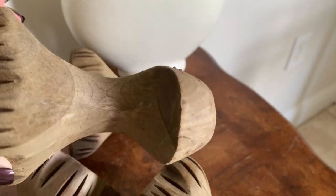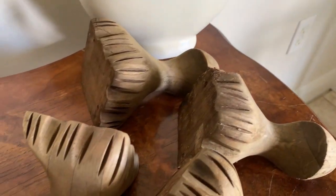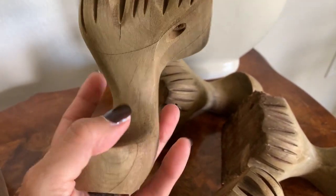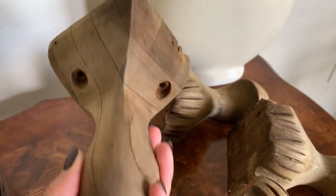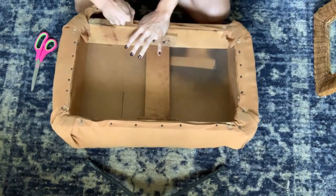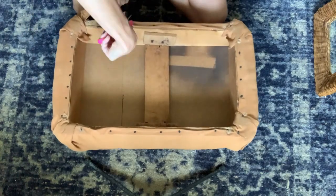Here, my dog Trigger thought it was a chew toy. So one leg is screwed up, but thankfully this ottoman is just for me, so I don't have to worry about it. But these legs came out exactly how I was hoping. I'm so happy with how the Easy Off stripped it.